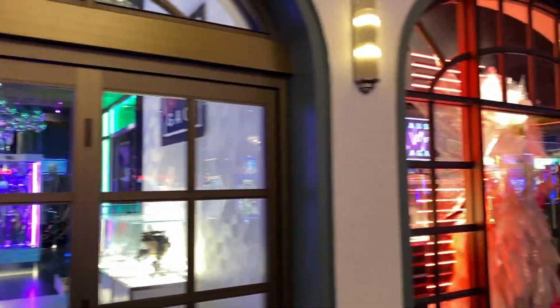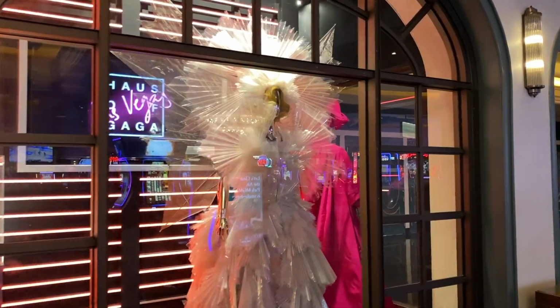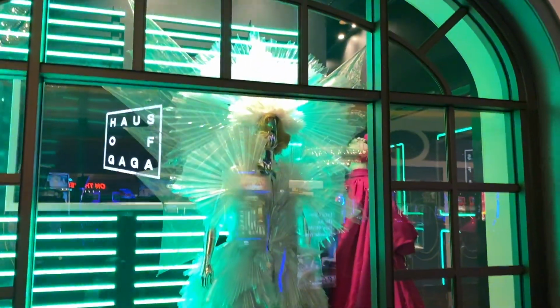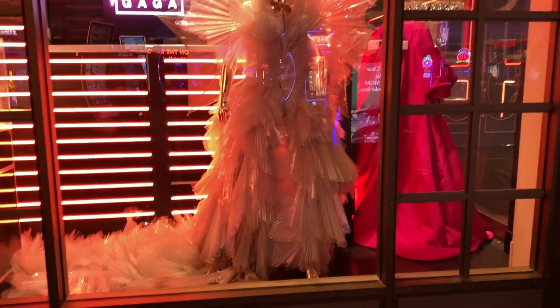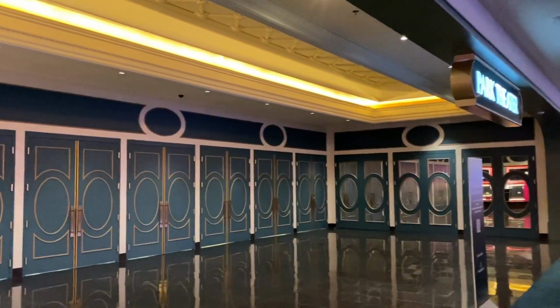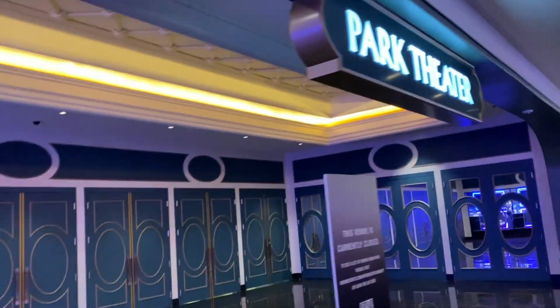But it is actually really cool to see the totally outrageous Gaga-esque outfits as you walk past. And right next to this is the entrance to the Park Theater. So if you're seeing a show here, it's right off the casino floor, very convenient to your room. You'll be back in your room within like a minute after your show's over.